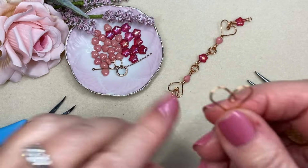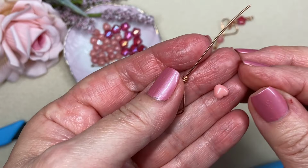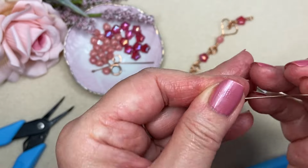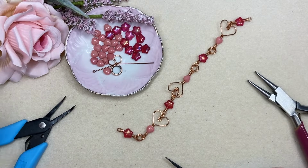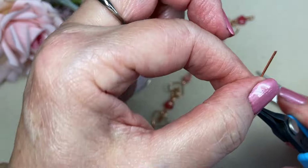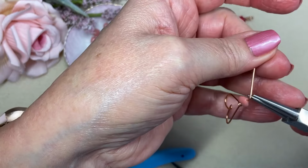So pretend I've hammered this and I'm just going to take one of those beautiful little heart beads and thread it onto that wire. Okay, it was the hole on that one. So just feed that little heart bead. And now this is just a normal wire wrapped loop, even though it's a component. Just give it a 90 degree bend.